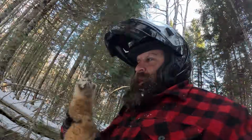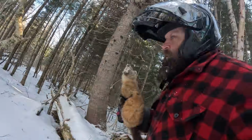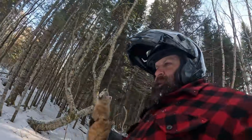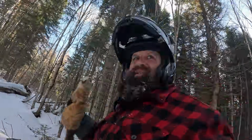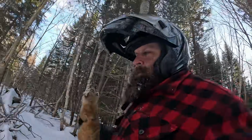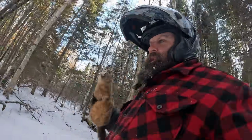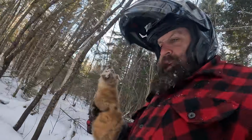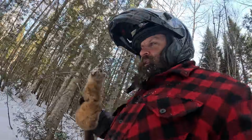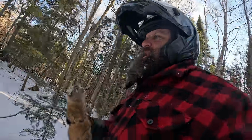Pretty sure it hasn't got above 0 yet today. It was -8 this morning when it took off, and it really hasn't warmed up much at all. I think it's probably close to 0. Doesn't feel quite as bad as it did earlier. It's not stinging as hard, but these critters are frozen solid, and martin are a lean animal with thin skin and really nice soft fur, but they don't have a thick hide, so they freeze up pretty quick in the traps.